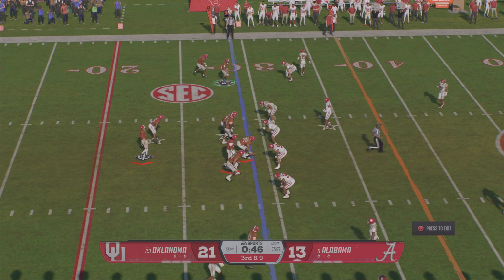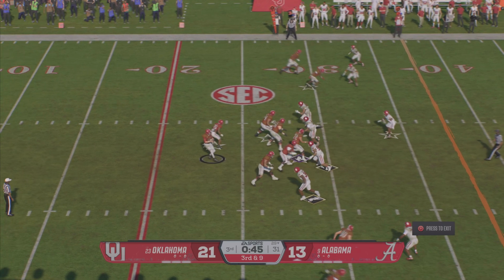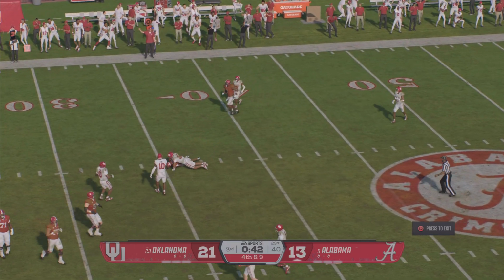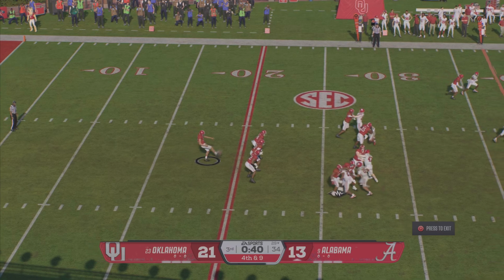Brings up 3rd down. They come to the line, a long way to go for the 1st down, but needing this crucial conversion right now. Drops back, needing a 3rd down completion here. Gets rid of it on the move. That one is incomplete. The defender was right there, and it brings up 4th down now. 3rd down attempt unsuccessful. They'll punt it away.